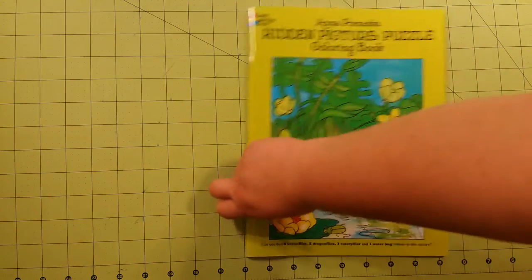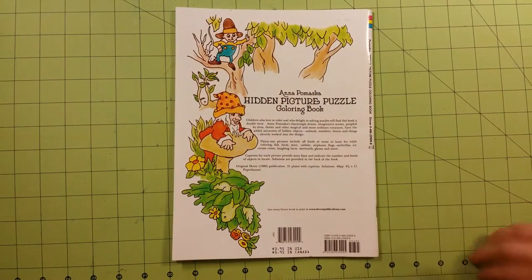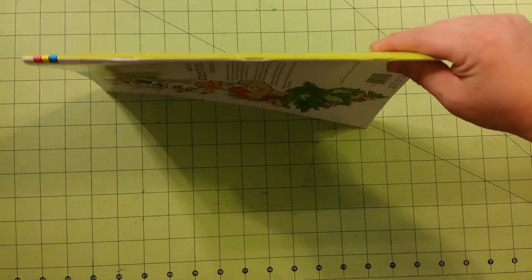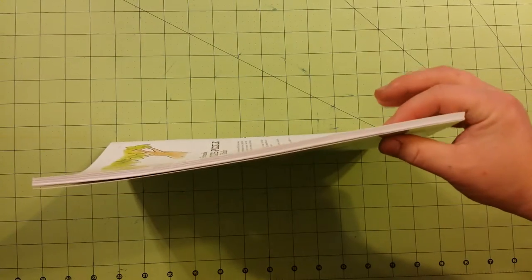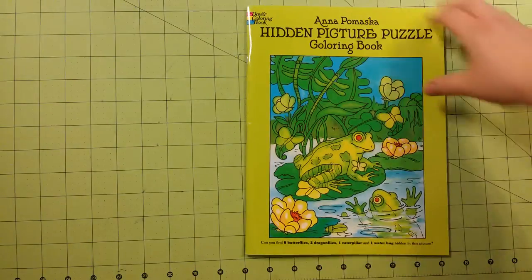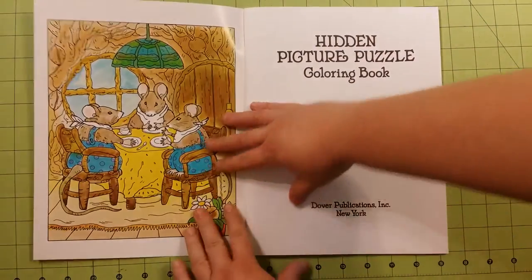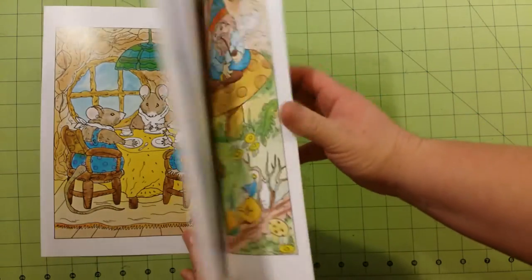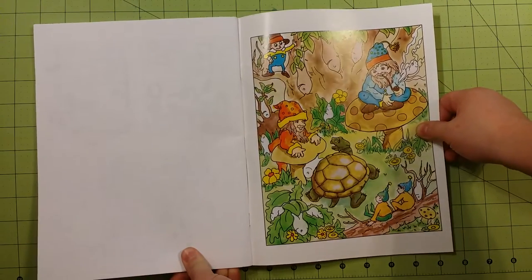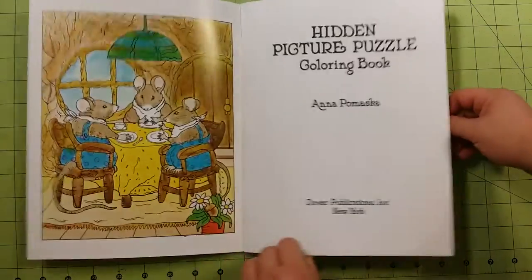Here's the front, here is the back. The spine and pages are staple bound. And this is the thickness of the book. It's a little bit thicker than most Dover coloring books. Inside the front and back cover, you will see examples of pictures inside the coloring book already colored for you.